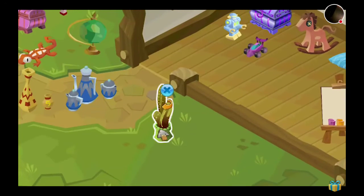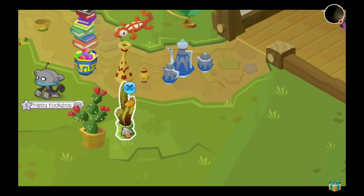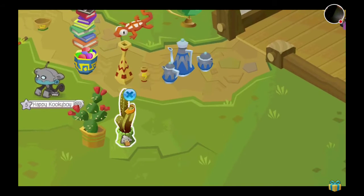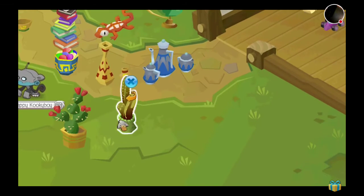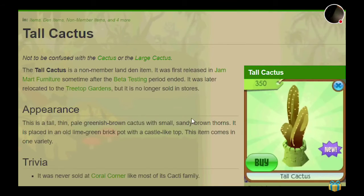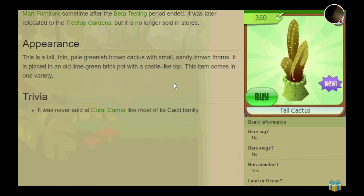Okay, tall cactus. This is the tall cactus. And we do remember that this cactus was not beta. But this cactus is not beta also. Tall cactus first released sometime after beta testing ended.